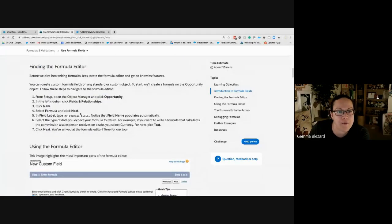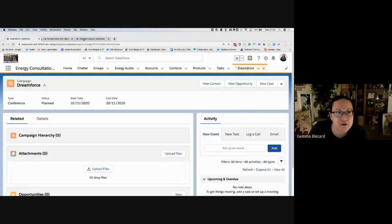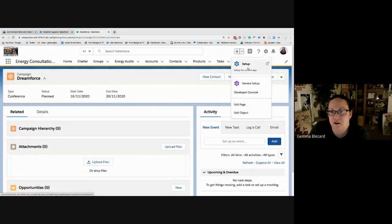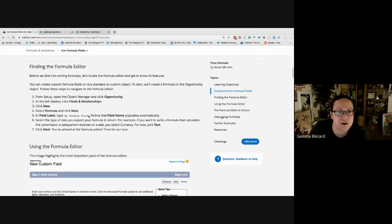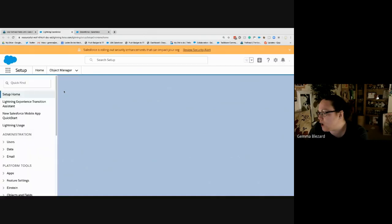So let's have a quick go at this one. So we're going to go back into our org, and we're going to go to opportunity. So we're going to go to the setup, we're going to go to object manager, and we're going to go to our opportunity object. And you're going to create your first formula field. We're going to create a brand new field in opportunities. Are you all following along? Good.